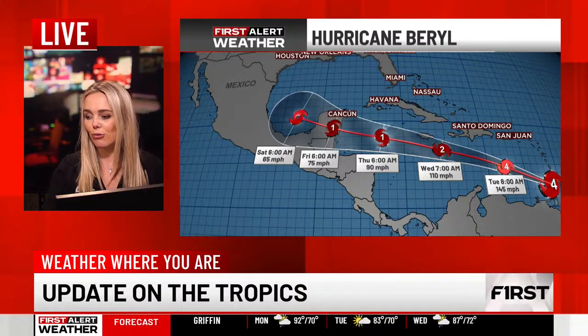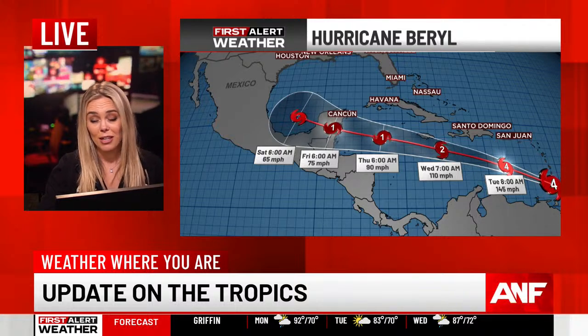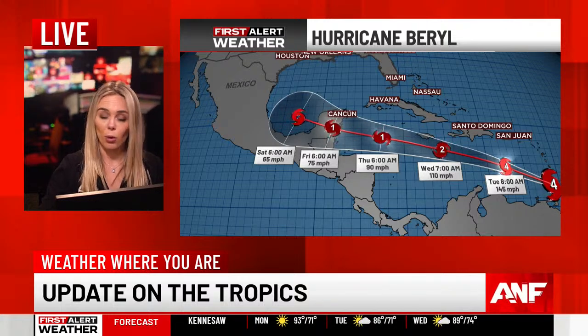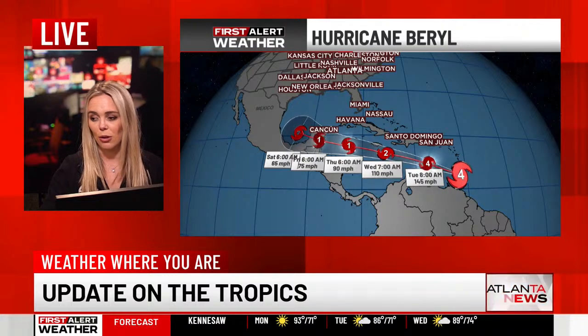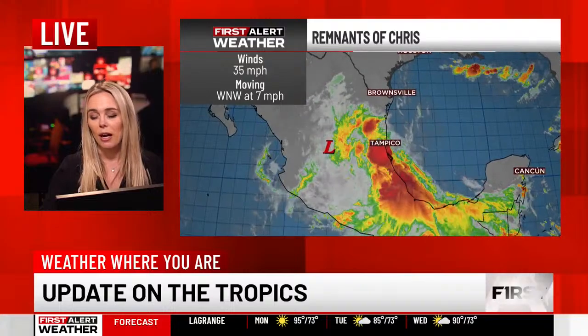Nonetheless, again, if you have travel plans to Mexico later this week, maybe you're taking a cruise, just know that you're probably going to get detoured around that late week because the storm is going to make landfall more likely than not along the Yucatan Peninsula. I don't see that changing. So hurricane conditions likely for parts of Mexico as we head into the end of the week before it moves back into the southern Gulf by the weekend.